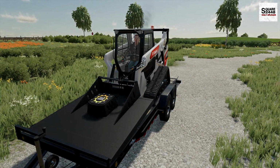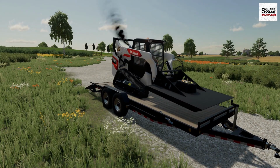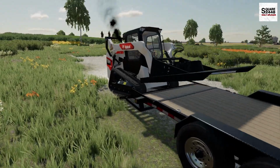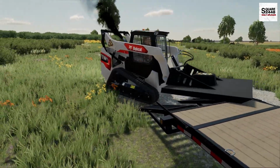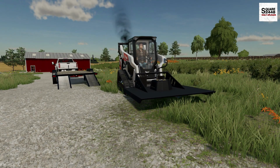And I just really want to have a great time using the brand new T76 here. Hopefully, though, we can get some other Bobcats here in the game. Oh yeah, I'm really excited here for it.